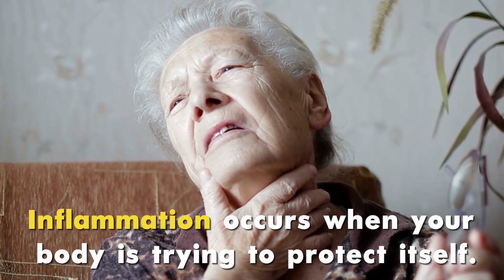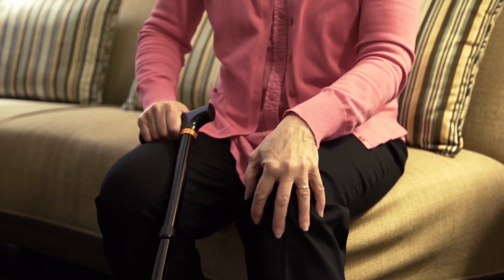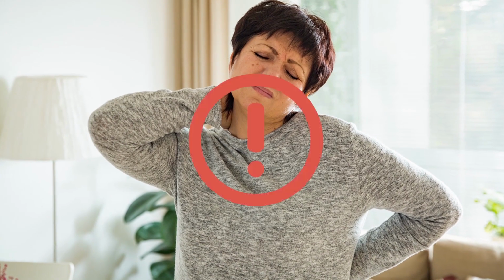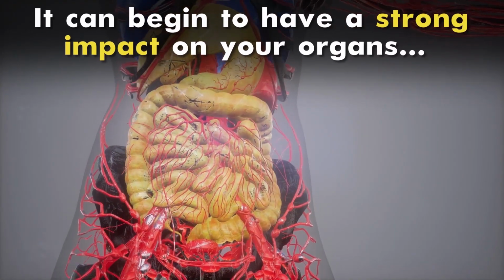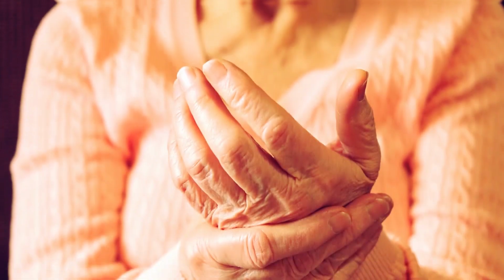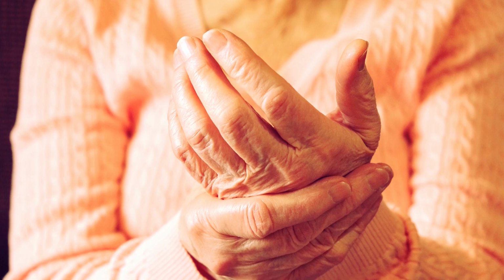Inflammation occurs when your body is trying to protect itself. So while it's important to have some level of inflammation in the body, if your body is constantly feeling in a state of alert, it can begin to have a strong impact on your organs and be very dangerous for your health. But what if you could put an end to inflammation and even prevent it from occurring?